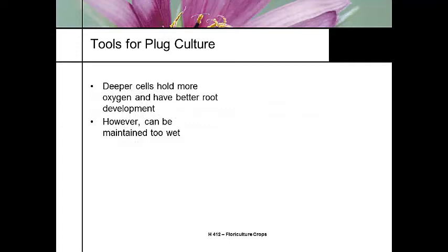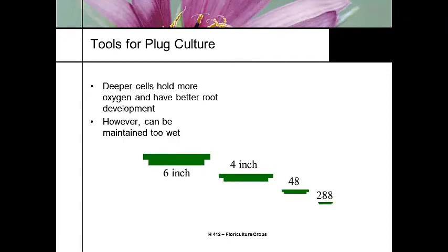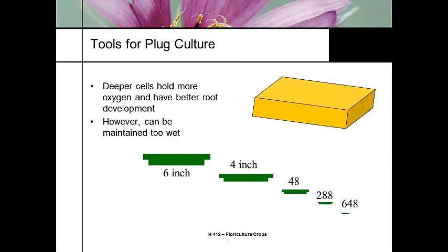Deeper cells, of course, hold more oxygen and have better root development. However, it can be too wet. And we have 6-inch, 4-inch, and on and on, with differing amounts of water and oxygen. So as we go down this slide from 6 to 648, what is changing the most is that we have increased water holding capacity and decreased oxygen. All right.